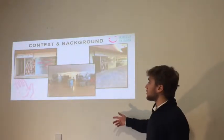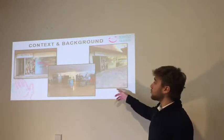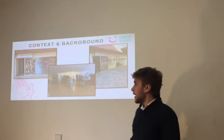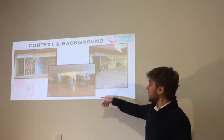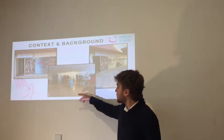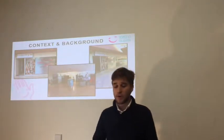Regarding Sorriso Solidário, it is an association based in Campo Grande in Lisbon. And here you can see their offices and the street where they are, their main offices where they are currently working.